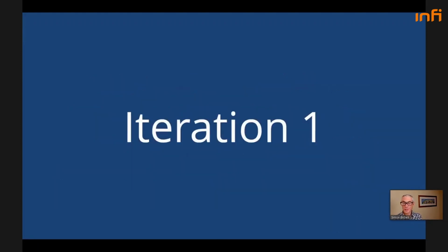And this was done in 2 iterations. Iteration 1, I gave, well, not much help, to be fair. So in iteration 1, I just gave people the requirements. I said, go and get on with things. If you have questions about the requirements, ask me, but I'm not going to help you draw diagrams and do design and that sort of thing.